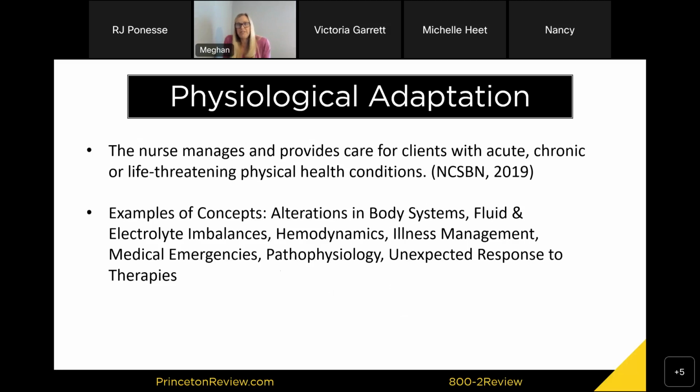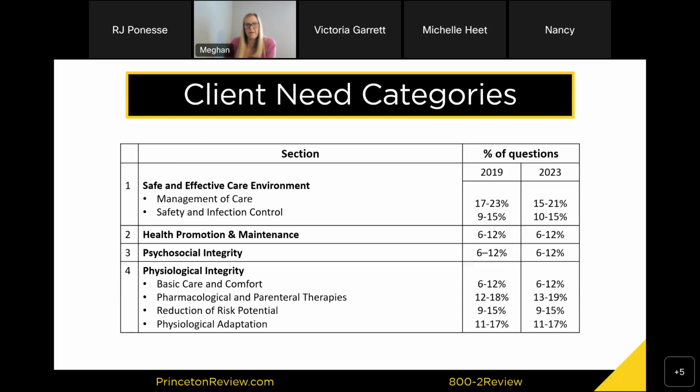Physiological adaptation. A nurse manages and provides care for clients with acute, chronic, or life-threatening physical health conditions. Examples: illness management, fluid and electrolyte imbalances. All right, so to sum that up, as I mentioned earlier, these are the 8 client categories that show you where your questions and where the knowledge that you need to know for this exam comes from. You can get that at the NCSBN's test plan.